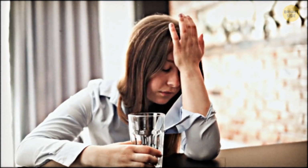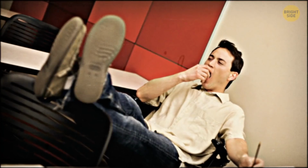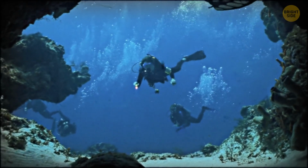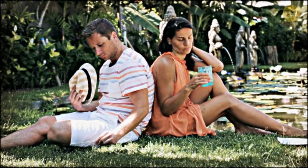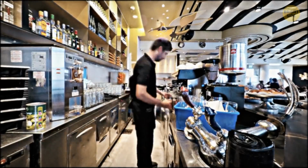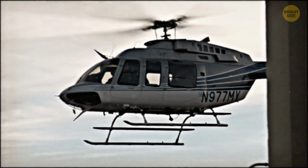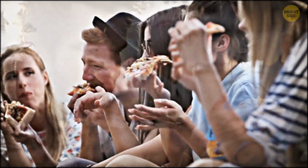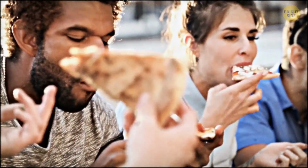Some of them got seasick, and others just bored. Once guests were done with scuba diving and snorkeling, there wasn't much else to do on board. As one former staff member recalled, even pizzas flown in by helicopter couldn't keep them happy and adequately entertained. That and the splendor didn't last long.